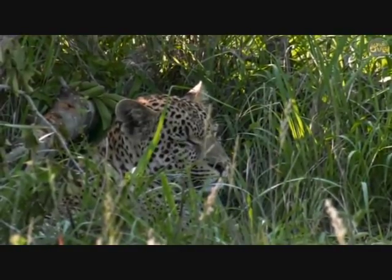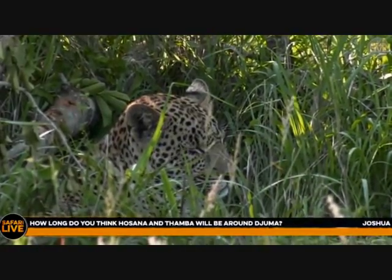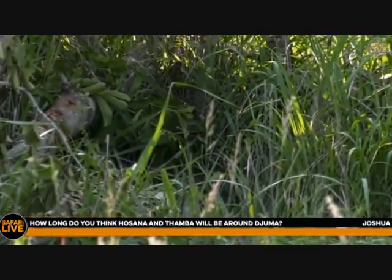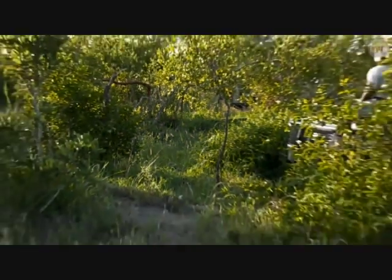Joshua, you're wondering how long I think Hosana and Tamba will be around Djuma until the older males stop tolerating them. Difficult to say. It depends on what happens with these older males. Oh, goodness, there he goes. Sleep time. It depends on what happens with the older males. So it depends on how Tingana goes.